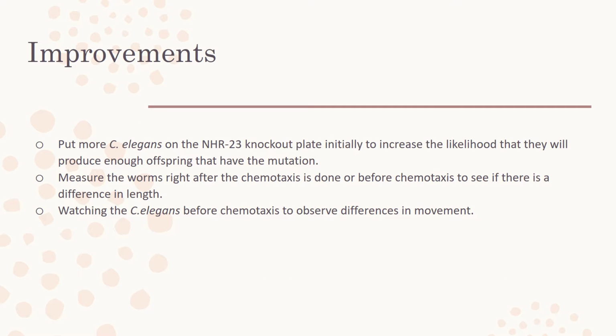If we were to replicate this experiment again, the first improvement is to put more C. elegans on the NHR-23 knockout plate initially to increase the likelihood that they will produce enough offspring that have the mutation. We would also measure the worms right after the chemotaxis is done or before chemotaxis begins to see if there is a difference in length, and finally, we would watch the C. elegans before chemotaxis to observe if there are any differences in movement.